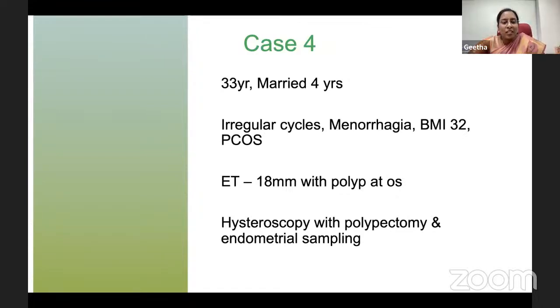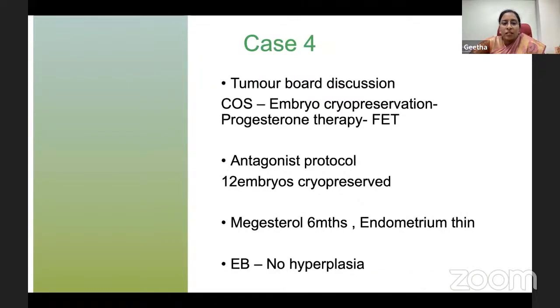I think we'll move on to our next case. We'll finish it off. This is a 33-year-old, married for 4 years, irregular cycles, known case of PCO, with hemorrhagic cycles, BMI 32. She had her endometrial thickness about 18 millimeter with a polyp sitting at her os. So she was scheduled for hysteroscopy with polypectomy and endometrial sampling, which turned out to be complex hyperplasia with atypia. Later, there was a tumor board discussion, which decided to schedule the patient for controlled ovarian stimulation, embryo cryopreservation, then go in for a progesterone therapy, and later frozen embryo transfer.